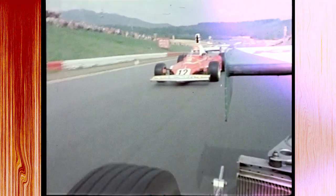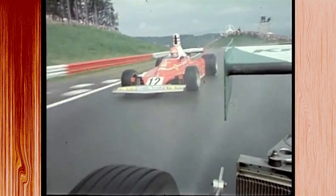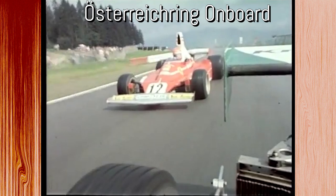Today we are going on board on the old Österreichring. You know it probably as the Red Bull Ring. Are you ready? Let's go!